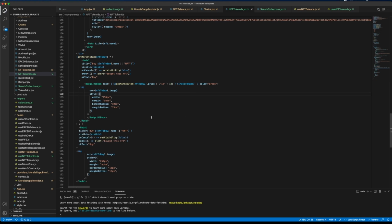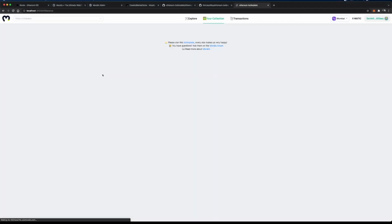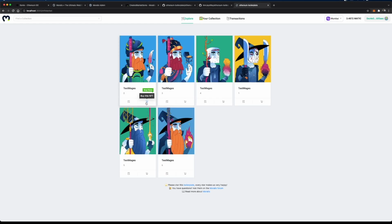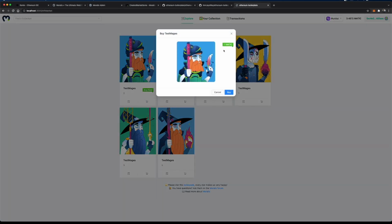So if we save that and go check out what the app looks like, refresh, explore page, test images, buy now, buy this NFT for 1 Matic. Very, very good. We can move this to be over the NFT to look a bit nicer. So let's just add a little bit of styling.